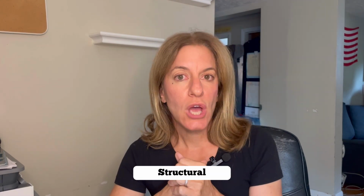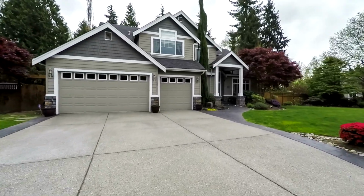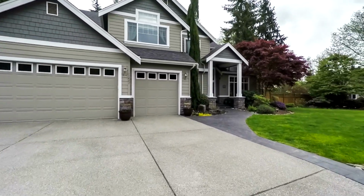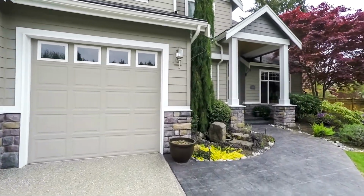Now, when I talk about structural, I'm talking about primarily the foundation, although structural encompasses more than that. When you get your inspection report back, there may be something about the foundation, and usually it has to do with cracks. Now, some cracks are nothing but just a tiny crack. And then there are other cracks that are a bit more concerning, and your home inspector will go over that with you. So if you have significant cracks in your foundation, that is considered structural.